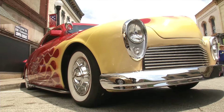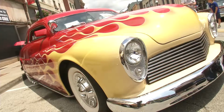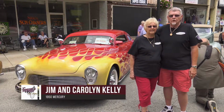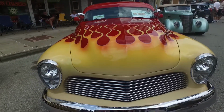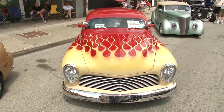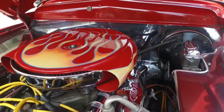So it's great. Jim and Carolyn Kelly bought their custom 1950 Mercury from the Good Guys shop in Ohio. It has a 351 Windsor in it with a C6, 9-inch Ford rear end, air conditioned, rides good. We have a hot rod at home, it rides rough. This is pretty nice to take out and drive. We drive this car a lot. Yeah, we've never trailered it. It's a driver. Cars are made to drive, not to trailer around.